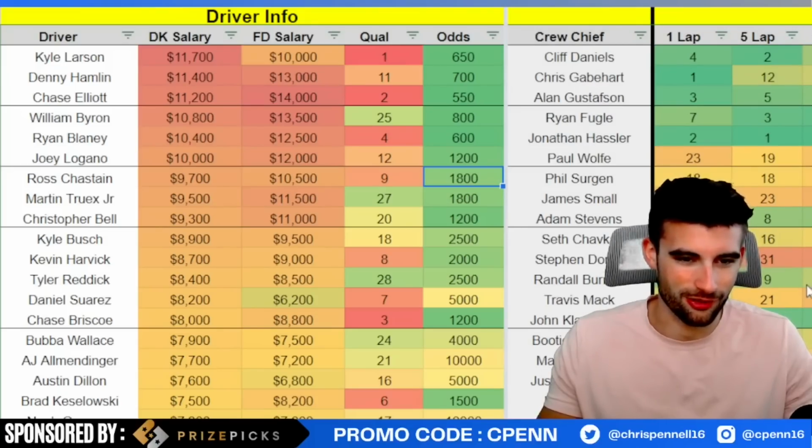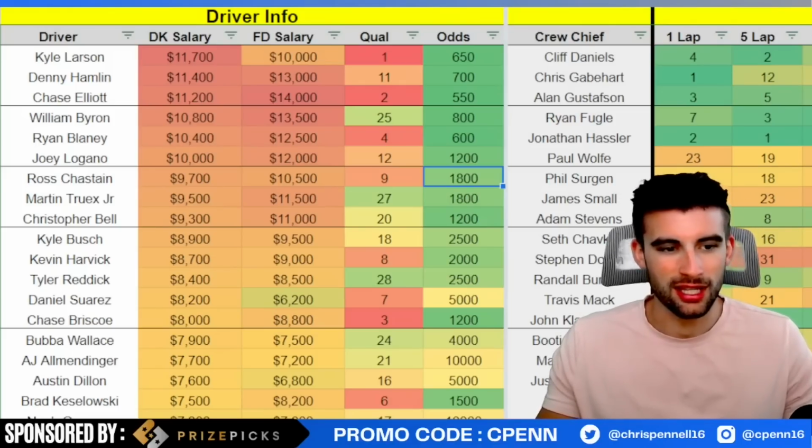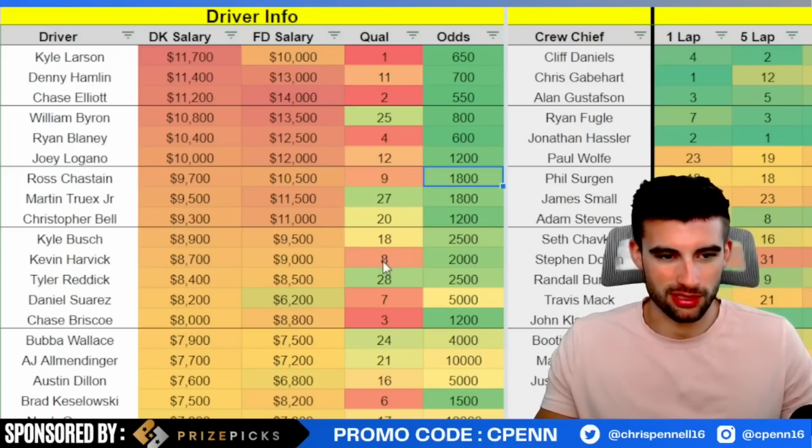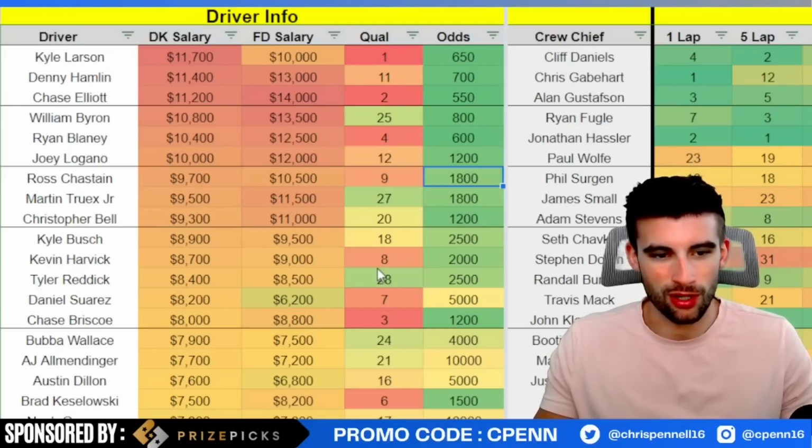had a faster car in practice, $8,400, 5th, 9th in the 10 lap, then fell off to 18th in the 15 lap, but he's starting all the way back in 28th. If we're playing cash games, I assume he's going to be pretty popular. I have no problem with that, but I don't expect him to just rip through the field, but by the end of the day, I think he's going to be contending for a top 15, top 12.